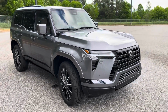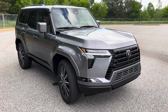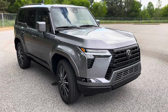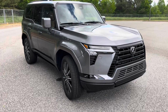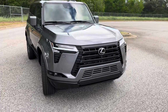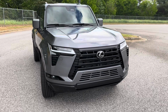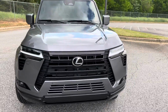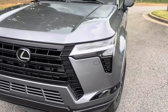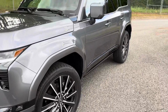Really love the look of the new GX. To me, it reminds me a little bit of an LX 450 from back in the 90s, maybe with a little FJ Cruiser influence with those squared off mirrors there. And of course, the traditional Lexus spindle grille reimagined here on the front. Just looks really, really good. And I think these are going to do very, very well. But of course, personal opinion there. Got the nice triple beam headlights set off and fog lights down below with the cornering lights.